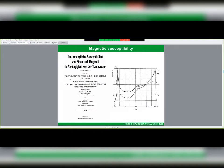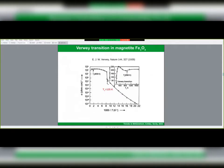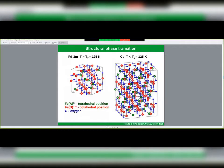All right, so now back to the Verwey transition. You may already know that Karl Renger, in the beginning of the last century, made stability measurements and found a peak. This appeared in his thesis, which was supervised by Albert Einstein, and he found this anomaly around 125 K. Later, Verwey measured a very large drop in the conductivity, several orders of magnitude, at this temperature. And he already speculated that there could be a phase transition from the cubic structure of the magnetite.